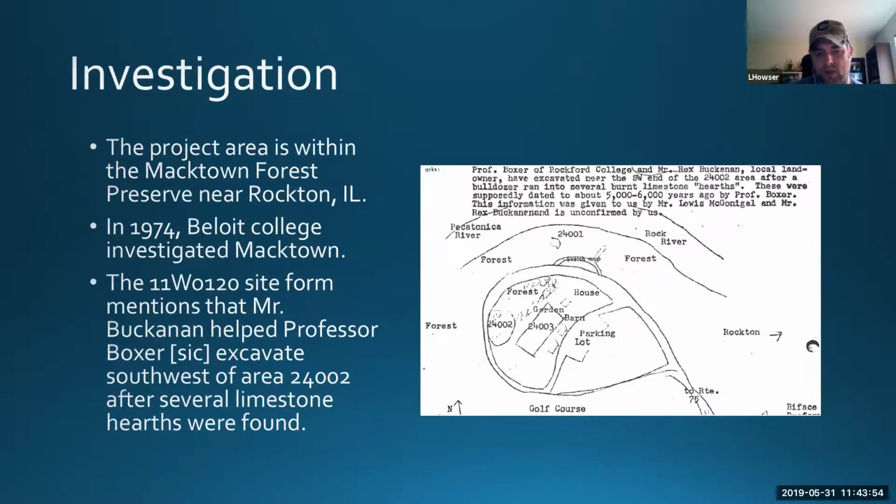So I'm going back through all the site reports. And some of the earliest ones are from the 1970s, where Beloit College did an investigation of the whole Rock River Valley, finding prehistoric material. And one of the sites, which is on MacTown, which is 11W0120, on the back of the form, it mentions that Mr. Buchanan helped Professor Boxer excavate southwest of Area 24002 after several limestone hearths were found.